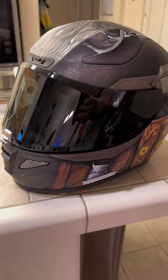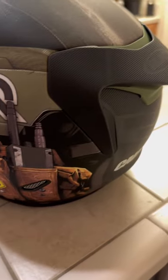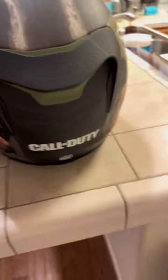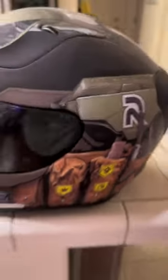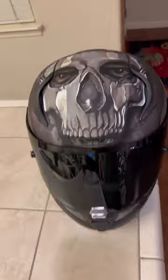I do track days, so if you crash or something, the inside cheek pads come out. I hope that never happens. But it's awesome. The texture's really cool. I've had tons of people ask about it anywhere I go. The front lid here locks.